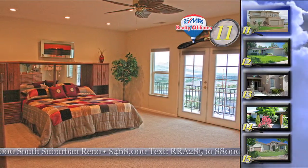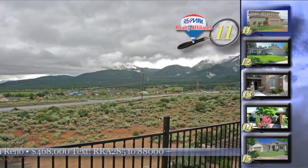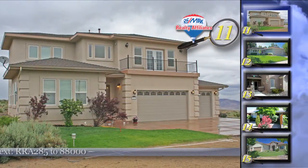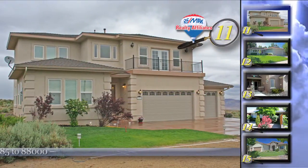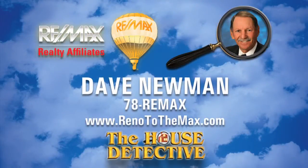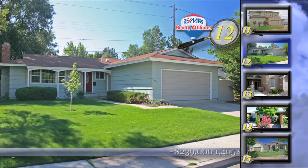In addition to everything else, this 3,010 square foot home has spectacular views of Mount Rose, Montreux, and the valley, with no homeowners association. It's an amazing buy at $468,000. You're invited to call Dave Newman to find out more about home number 11 at RE/MAX Realty Affiliates. Dave's number is 78-RE/MAX.